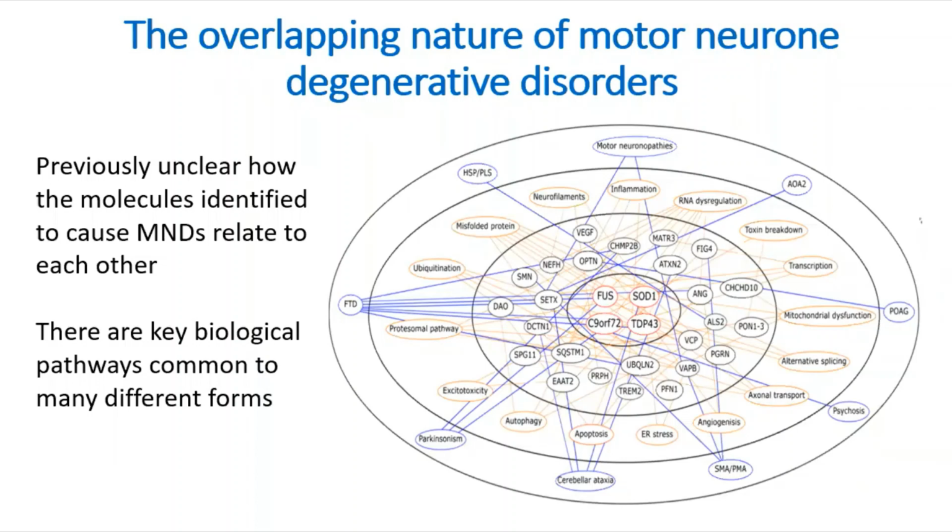What we do know by understanding the genetic basis of these disorders is that the pathways within the motor neuron itself that go wrong in these different disorders have commonalities, and so the more that we learn about one form, the more that we learn about the others. There are key biological pathways common to the many different forms that we are particularly interested in, because if we can interfere with those and repair them in some way, then we may be able to help not only patients with HSP, but patients with these other groups of disorders as well.